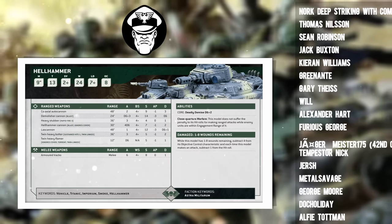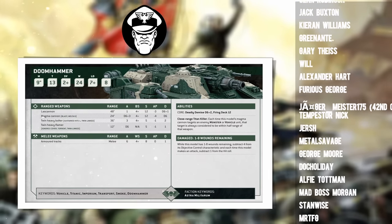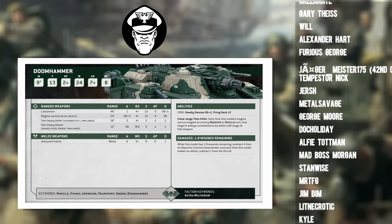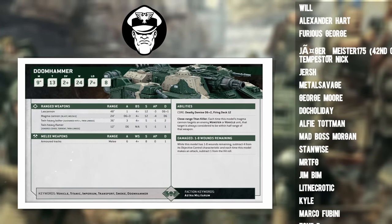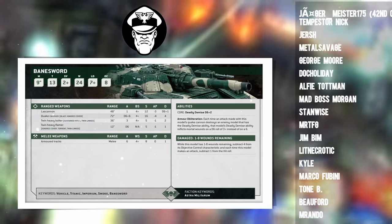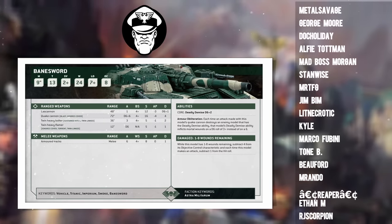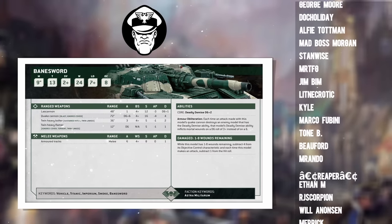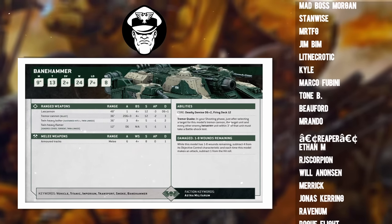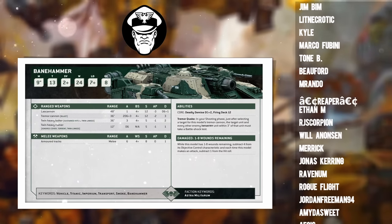The main differences between the different super heavies comes down to the main cannon and their ability. However, with the Guard big tanks, there is a couple of additional factors we need to take into account. Some of them do get a hull mounted demolisher cannon, so I'll make sure to point out which ones those are. And also, some of them do have a carrying capacity. That's right, they can act as a transport. And of course, it goes without saying, but each one of these variants does have its own unique points cost that we need to take into account.